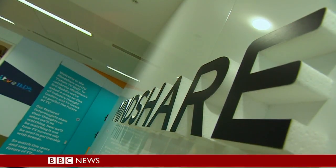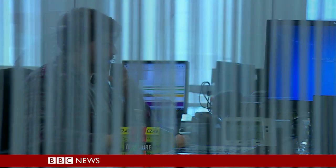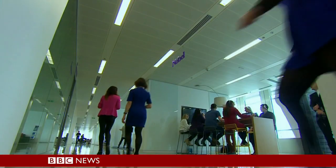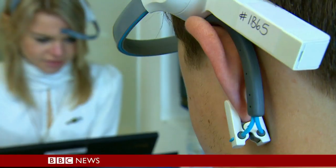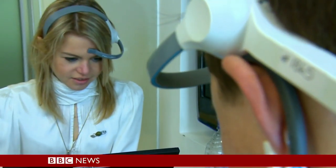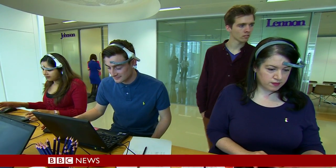The offices of London media agency Mindshare have been infiltrated by researchers who want to monitor the employees' performance. This is one of the first academic studies to look at the effects of wearable technology on productivity, alertness, and job satisfaction. Hence, for the last few weeks, 120 workers here have been attaching themselves to various devices.